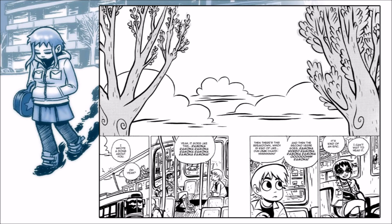Plot-wise, I suppose it explains why Scott isn't at home in that scene, but the fact that most of the page is taken up by an unrelated shot kind of drives home how trivial the scene really is, but it does build some character. You know, most of the volume is like this, as I've said before.